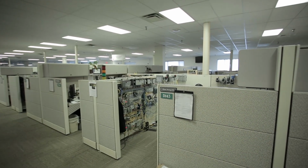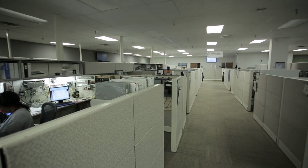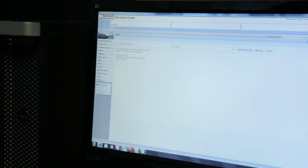The majority of them are located here at Beta Drive. On average, they have 11 years of industrial automation experience. They're broken up in this area into different groups. So we have the different product groups as well as system support. This first aisle here, middle of the day, you won't see anybody here. This is our off hours support. So we can constantly support our customers.